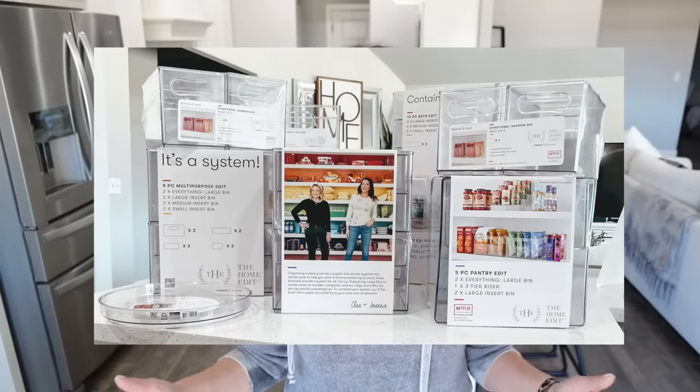We actually ran into Walmart and we saw that Home Edit had released their like organizational bin line. So I grabbed one of everything. There's a few things I got multiple of just because I thought I would need it for different spaces. So first I'm going to show you everything I bought and what's in their line, and then we are going to get to organizing.